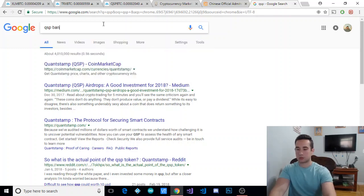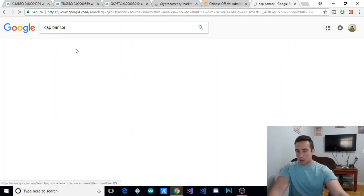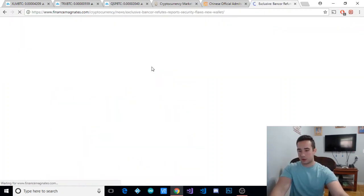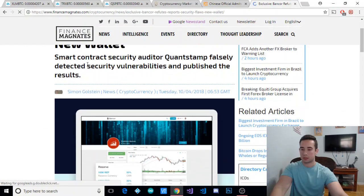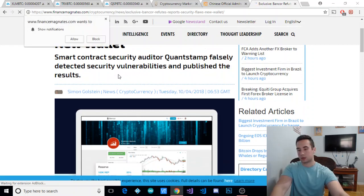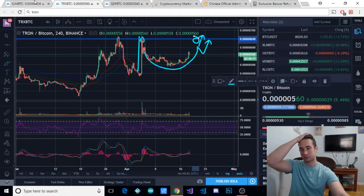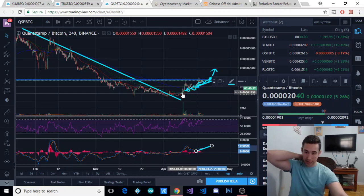So let me just look it up. Reports of security flaws that were falsely detected security vulnerabilities, and published results. It happened about 9 days ago. Here marks off about 9 days, and ever since, that's basically where the trend reversal has started.